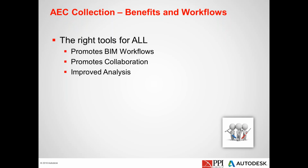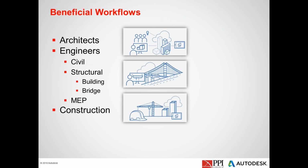So let's talk about the right tools, as we've been mentioning throughout this webcast. Here are a few tools or workflows that we're going to talk about coming up. And we're going to really promote the BIM workflows, because that's what it's about: promoting collaboration and using the cloud features for analysis. Since we're covering the AEC collections primarily, we're going to look at the AEC industry with that: architects, engineers, whether they be civil, structural, MEP, and construction firms.